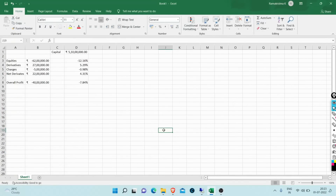The capital we had at the beginning of the quarter was around 5.1 crores. And now when we express everything in terms of percentage, from equities, we ended up losing around 12.16%. So that is the total loss we have from equities. From derivatives, we made a profit of 5.29%. That is the gross. We paid 1% in charges.